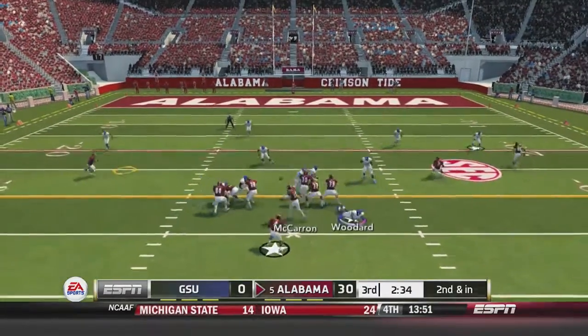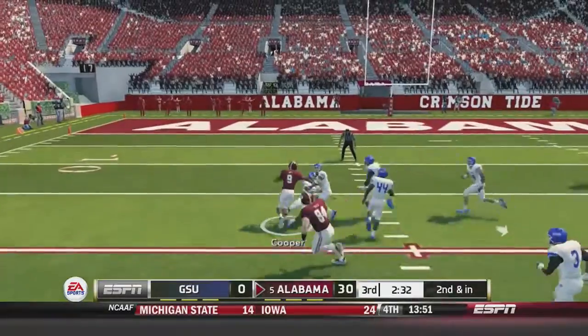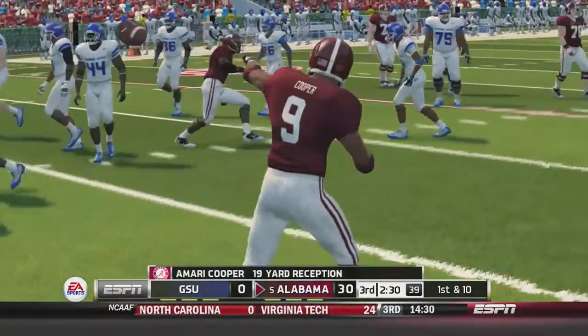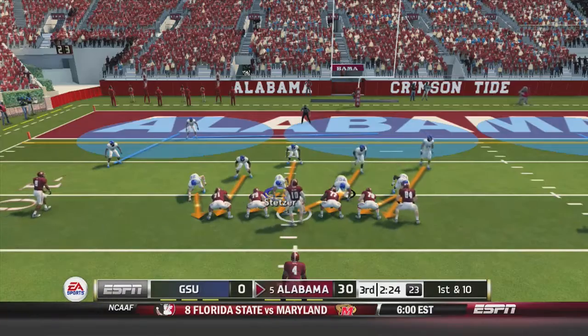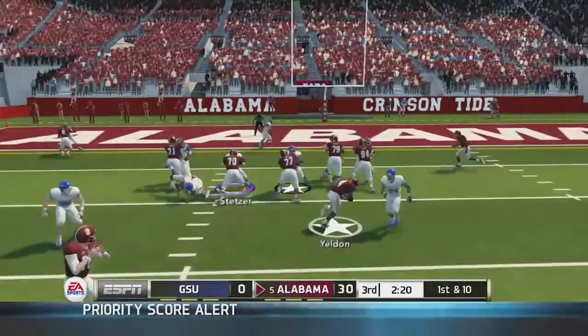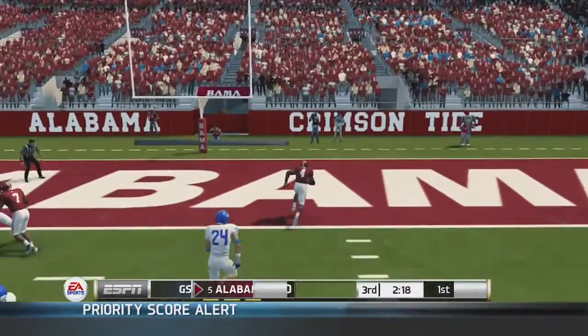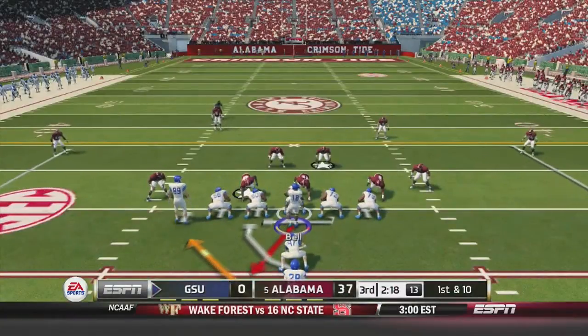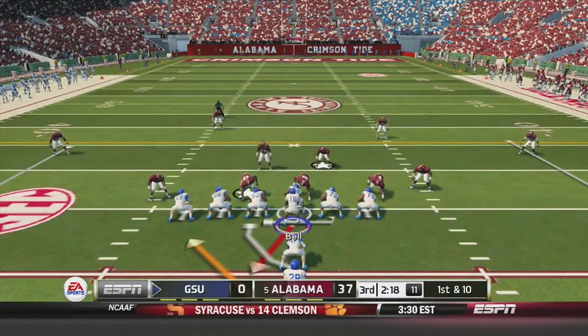McCarron under center now on 2nd down. Quick pass to Cooper again, and Cooper's going to fight forward down to the 11-yard line, setting up 1st and 10 from the 11. McCarron comes to the line under center, 1st and 10. He hands off to TJ Yeldon, cuts it right and into the end zone for a touchdown, and Alabama is pouring it on now, up 37-0 here in the third quarter.